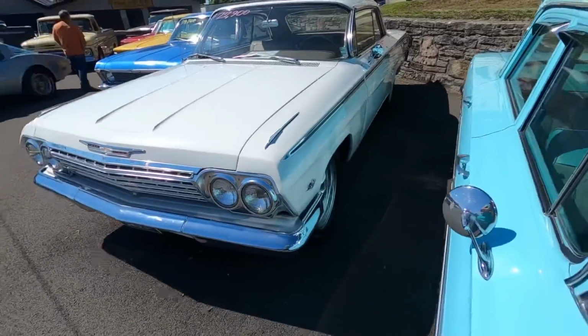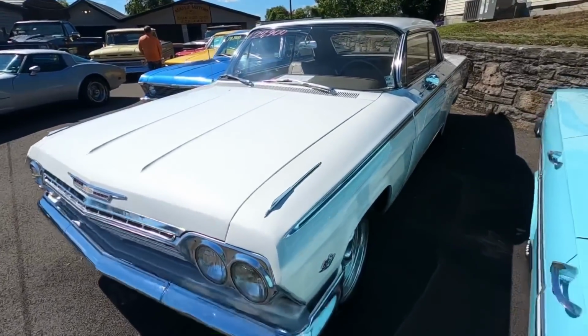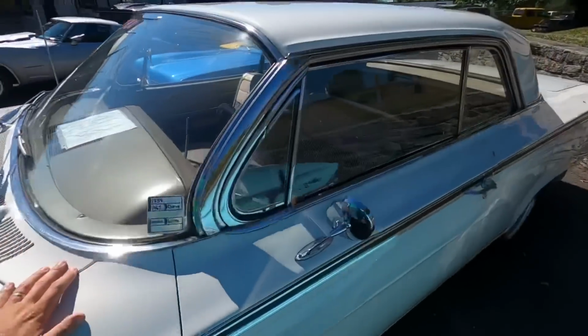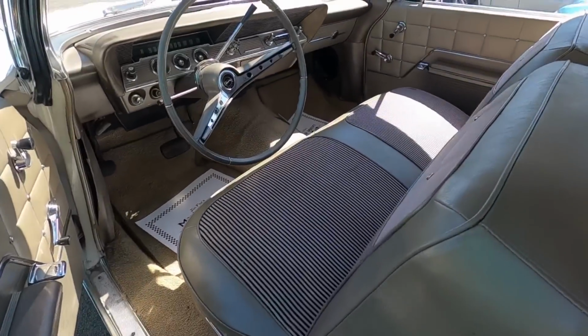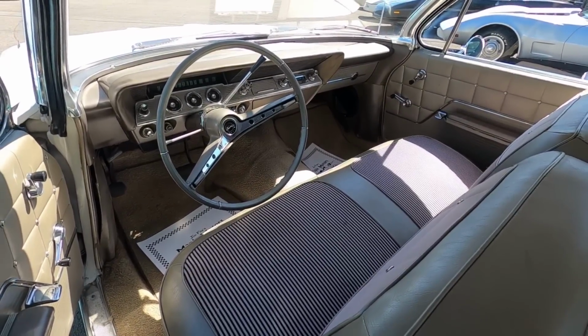Right next to that, a 1962 Chevy Impala. I love the interior on this one, and we got it priced at $27,900. I wonder if it's unlocked. There we go. It's beautiful.